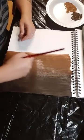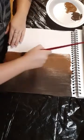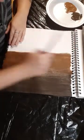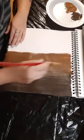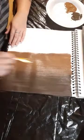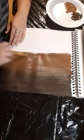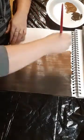And I'm just going over this a couple times. Depends what paint you're using. If you are using dollar store paint like I am right now, then you're gonna probably have to keep going over a few times just because it's a bit of a thinner paint. If you're using something like Deco Art, something a bit higher quality, then you'll probably only need 1 or 2 times to go over it. And we're just gonna keep going with the brown.